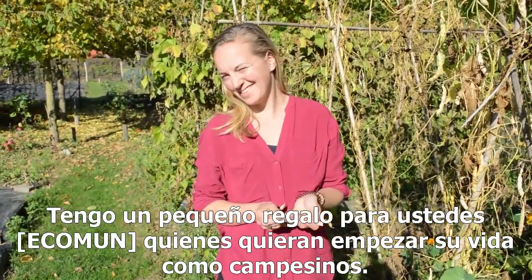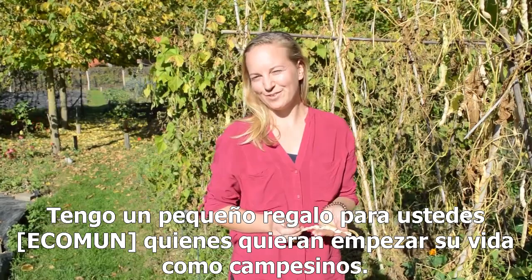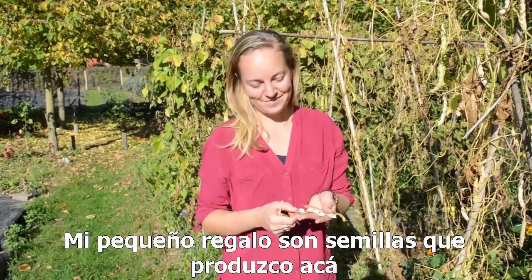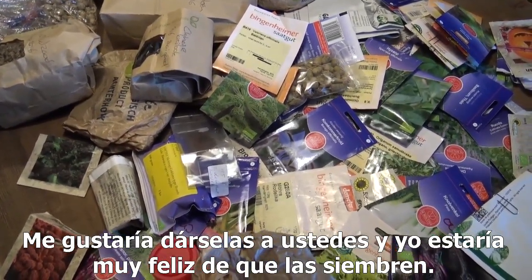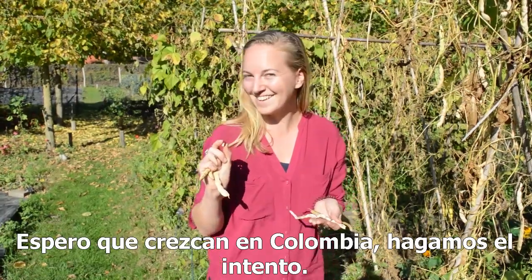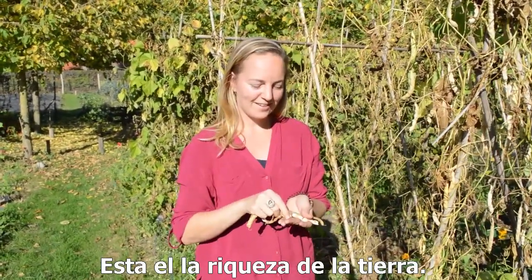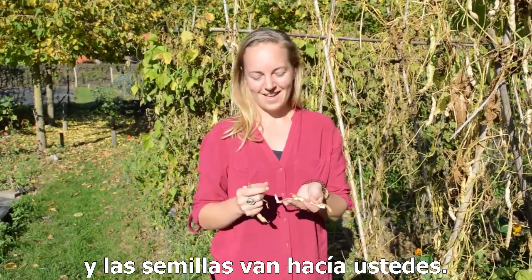I have a little gift for you who want to start a life as a peasant, because the most beautiful thing you can do in life, I think, is to grow food and feed your people. So my little gift for you is some seeds that I grow here on the farm, and I would like to give them to you. And I would be very happy if you can plant these seeds into the soil. I hope they grow in Colombia, but give it a try. And one seed will grow and give many more seeds. This is the richness of the land. So I wish you all the best from my heart, and the seeds are coming to you.